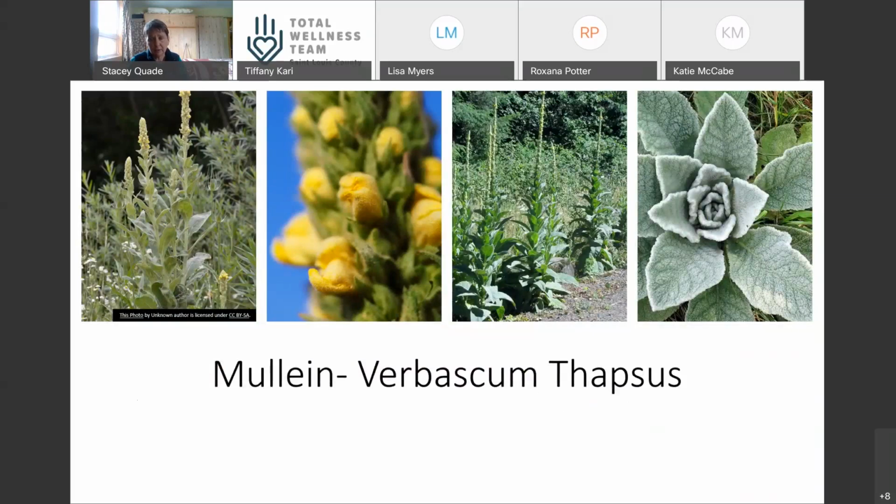This is mullein. Mullein is amazing, and you'll see it growing along the high dry parts along the side of the road. Right now, it's growing right here in my yard. This is a first-year plant. Can you see how thick and fluffy those leaves are? They make a great poultice. We use mullein leaves. They get really big, this shape.